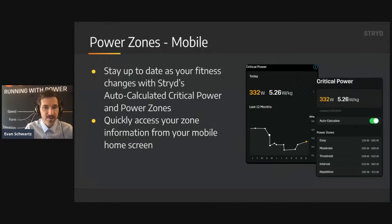It's quick access to your zone information from the mobile home screen, and with that auto-calculated critical power that we find is so impactful and so important to having a great Stryd experience, we want those zones to be able to change based off the actual changes in your fitness, and you have the most up-to-date information there.